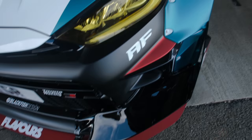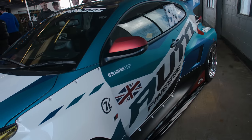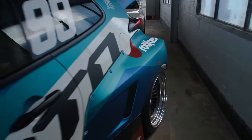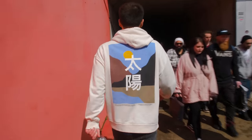Yeah, this is amazing. Look at the canards on this. This is rad. This could be my favorite car in this section, to be honest. Look how wide it is at the rear. This is incredible. Just walking under the tunnel. This is the first time I've ever been under here, actually.